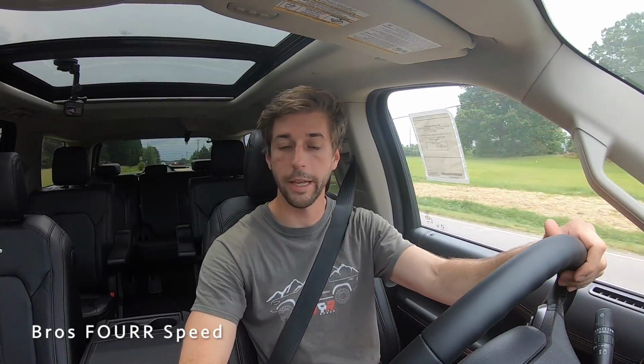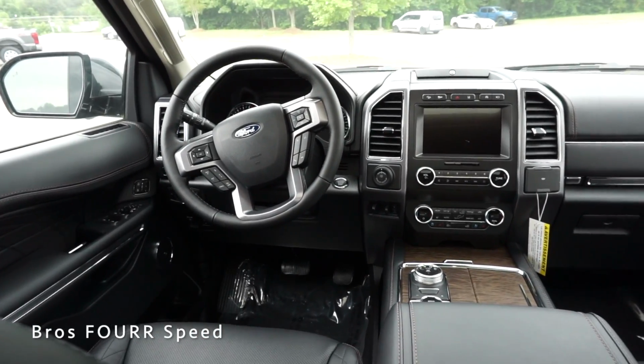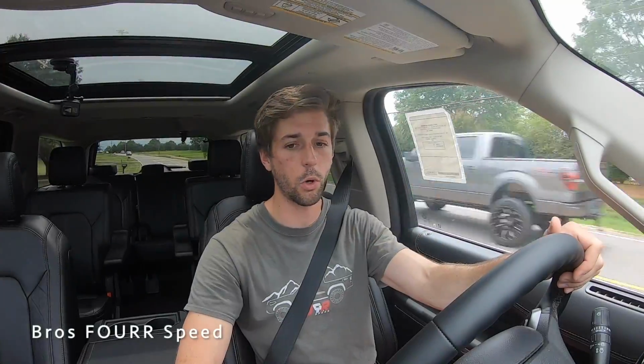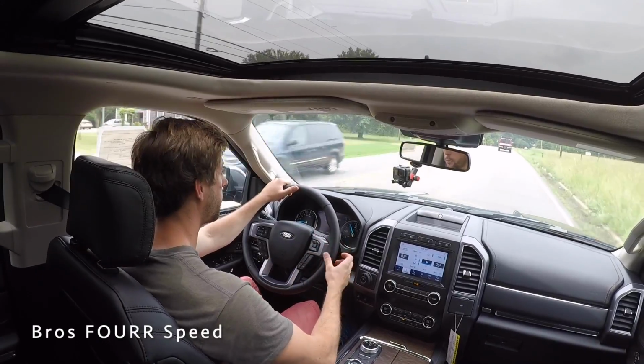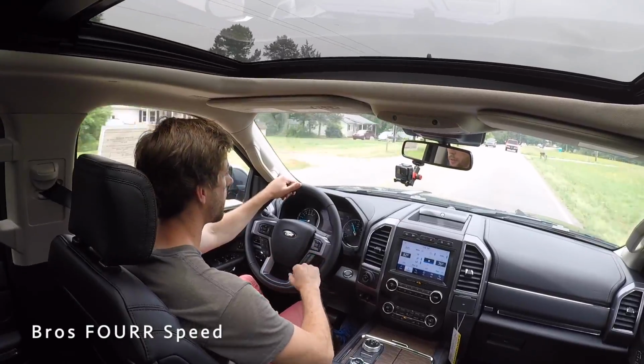But as we jump to the interior materials for the Platinum, you get a lot of leather. There's a lot of really nice trim pieces surrounding everything, more leather and stitching on the door panel. You have the upgraded stereo system, very nice finishes on the speakers as well. So it's a very premium feeling interior, even having the leather on the seats, very nice pattern to them.